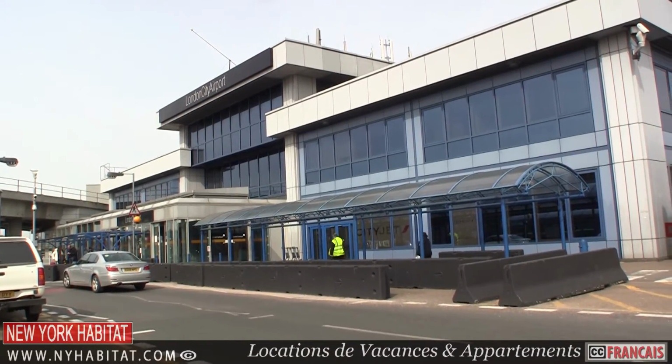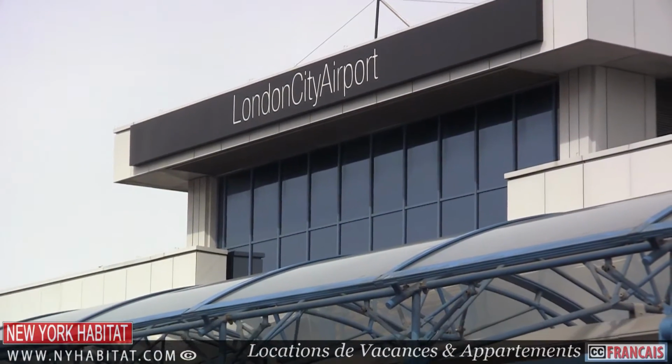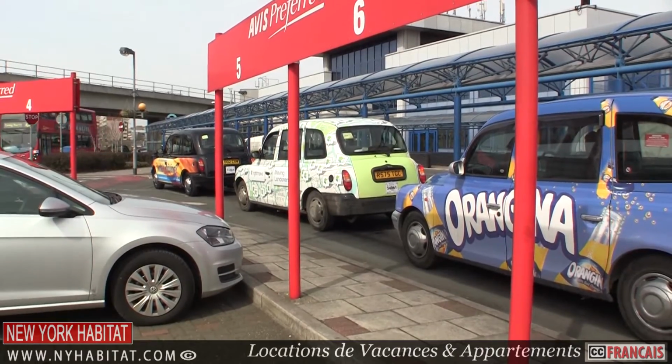London's most central airport is right here in Docklands. Opened in 1988, it has become a transatlantic hub, seeing more than 3 million passengers per year.